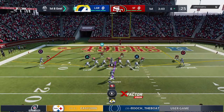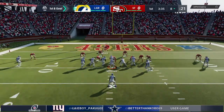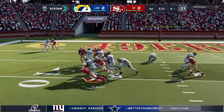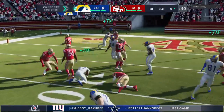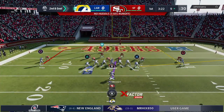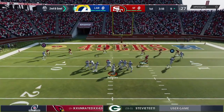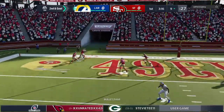So 1st and goal and an opportunity for our first points in this wild card game. Here's Mostert. Trying to bounce it outside, but he's only able to get it back to the line of scrimmage. They'll say no gain on the play, and it'll be 2nd and goal.